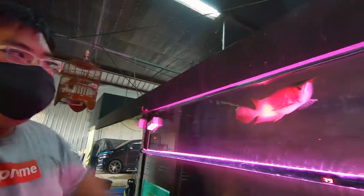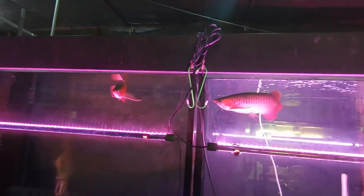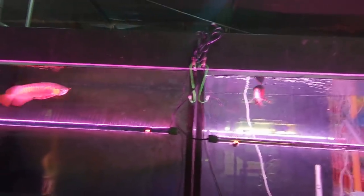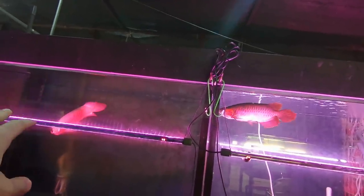Is it a short body? No, it's not. Now when you compare left and right, you notice there's a very big difference in the body. Other than this one having longer pectoral fins, the rest of the fins look about the same length, but this guy is longer. That body there is long. So this is the difference.